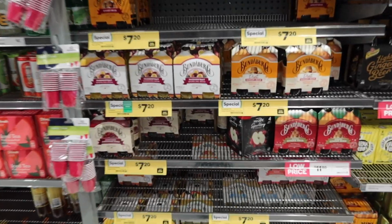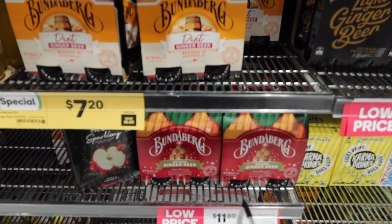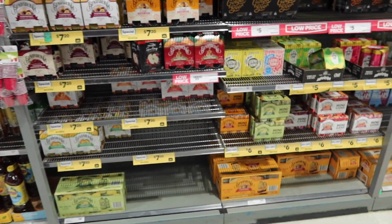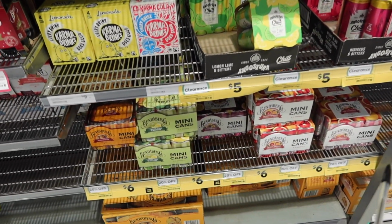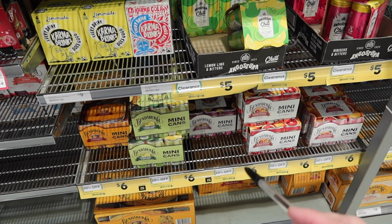Okay, we don't get this stuff in the UK, but we love it. Bundaberg is so yummy, probably really high in sugar, but it's the best ginger beer. There is a Christmas one, and I will be getting this for Christmas this year. But it's on offer, so I think I will get these mini cans, because they're only 200ml. So if we do fancy something sweet, these are actually really good.